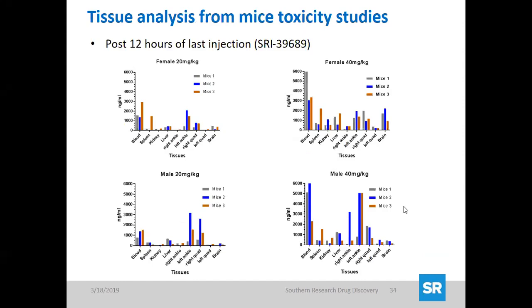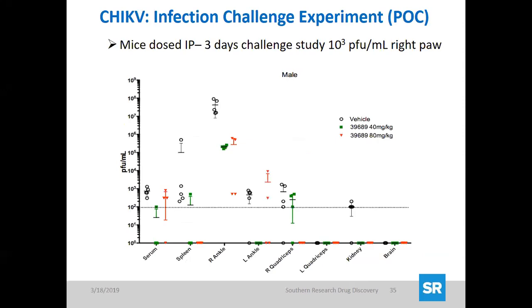We did a very quick proof of concept study to see whether this compound is working or not. And as you can see here, we did a 3-day challenge study using 10 to the power 3 PFU per ml. And this is our starting point over here. These are given by injection on the right ankle, right paw of the mice. So you will see more concentration of virus in the right as compared to left, as you can see right here. But this is going to give us a quick proof of concept whether the compound is working or not.